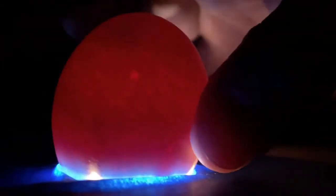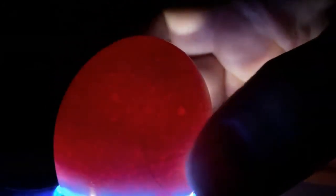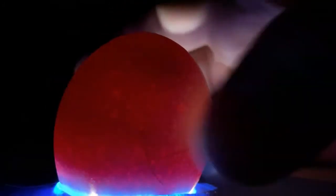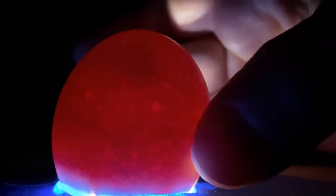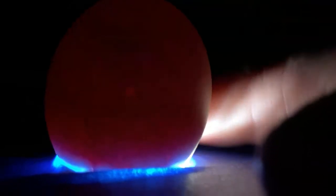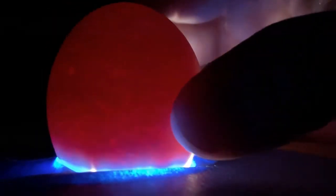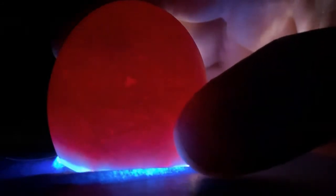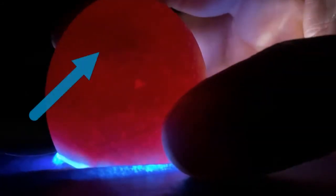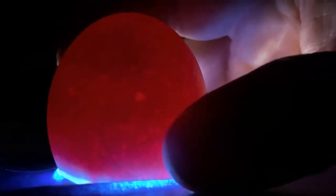Can you tilt it towards me? Yeah, there's a black dot right there. Yeah, you see him moving? Look at that. Ooh, baby.